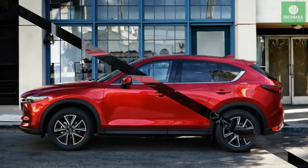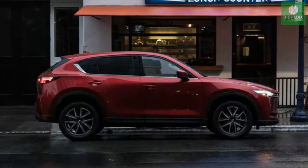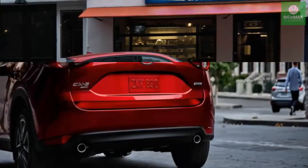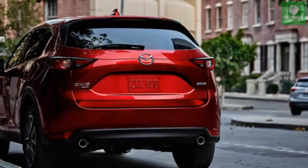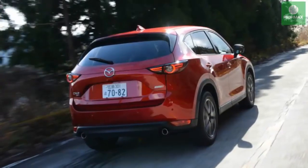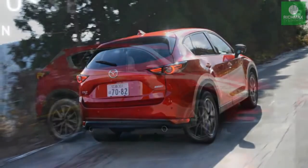To be fair, the previous CX-5 set the bar low enough in this regard that the model now is merely in line with the segment average. We'll know more precisely when we measure noise levels ourselves. What remains above the segment standard is the way the CX-5 moves down the road.